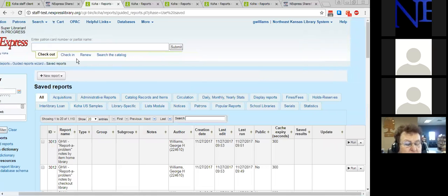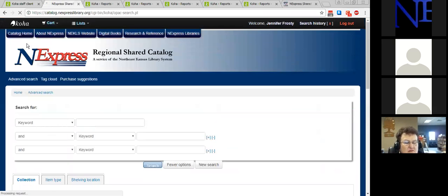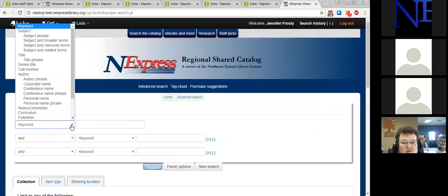This is a really minor change. On advanced search, and this is in the catalog, and it's in the staff client and in the OPAC. Right now, you can do a search on shelving location. We're only using 3 shelving locations: adult, children's, young adult. So it's never been useful for us, and it's never been that big a deal.